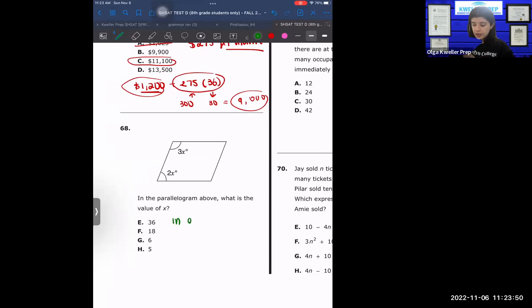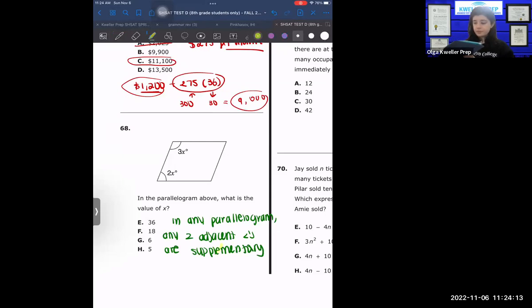So in any parallelogram, any two adjacent angles are supplementary. And we went over what supplementary means. That means they add up to what, 90 or 180? Yeah, good, 180.